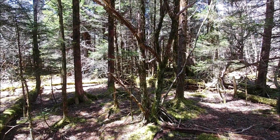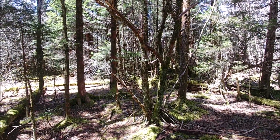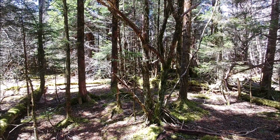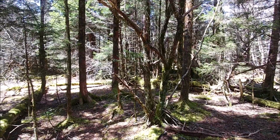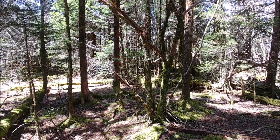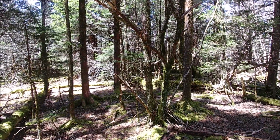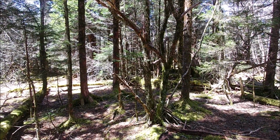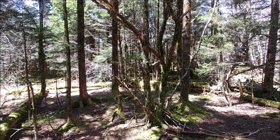Summit of Mark's Knob, somewhere around here. The top is really flat, so I walked around back in there. Couldn't find a marker, found a pile of rocks, and that's about it. Mark's Knob is 6,157 feet, and that's my fifth 6,000 footer of the weekend. I only got 2 left. It is 12:30, and it took me 50 minutes from the trail to get here.